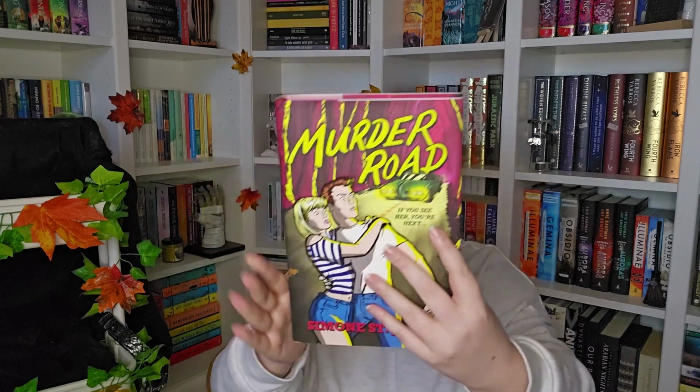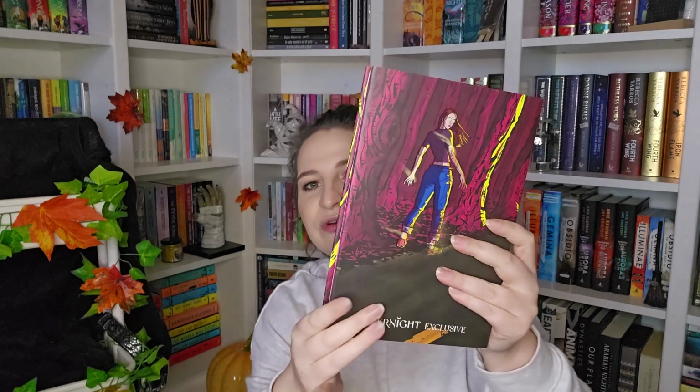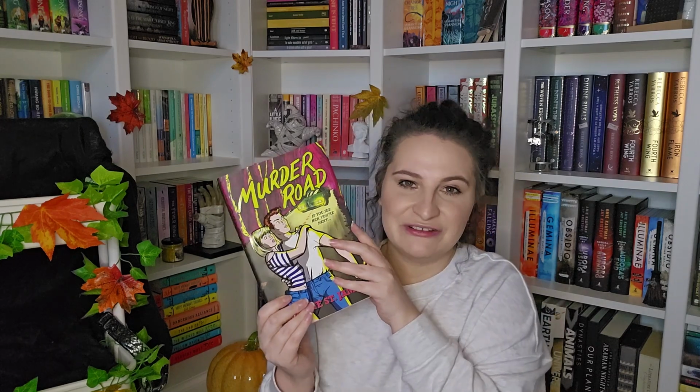And then the last one, which I've heard mixed reviews about, to be fair, but it is Murder Road by Simone St. James. I absolutely love the cover to this and I was really hoping that I'm gonna love it because I've heard people that didn't like it at all. But fingers crossed, I have a different experience with it. So yeah, this is the last of the book box books.